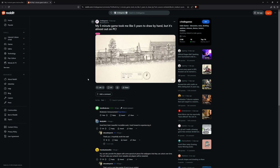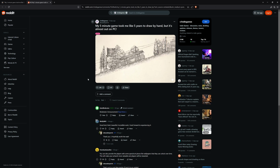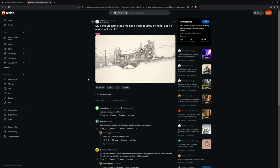Run the tram on a schedule. Or relax at your own pace. Again, I feel like, oh man, this had been taking so long for them to do, which is amazing. Floor Trip by Alexander Perrin.